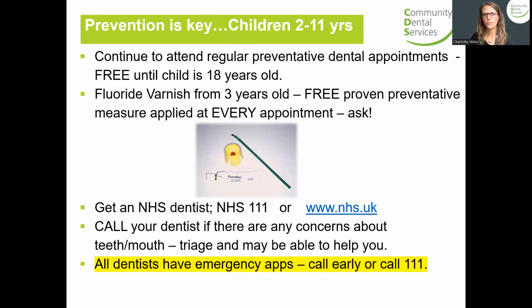Going to the dentist. Obviously, we want them, just like the babies, to be going to these preventative appointments until they're 18 in an ideal world. At 3, they should be having fluoride varnish applied to their teeth every time they go. If your dentist doesn't get out the little pot and brush and say, oh, I'm going to paint this onto your teeth, do you like banana flavour? Please ask your dentist. They should really be doing it. We know it's a proven preventative measure. Every dentist should be doing this from the age of 3 every time you take your child to the dentist.